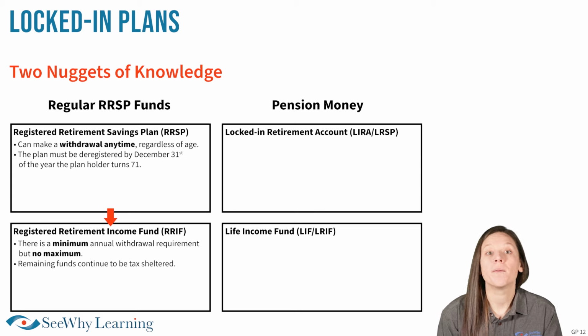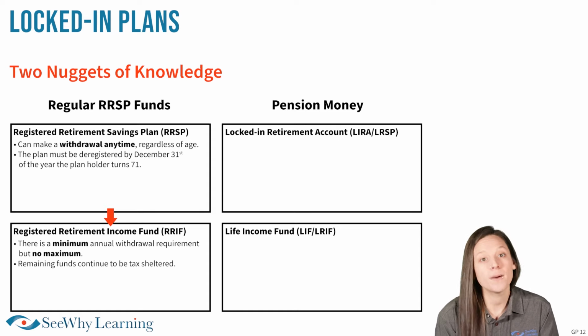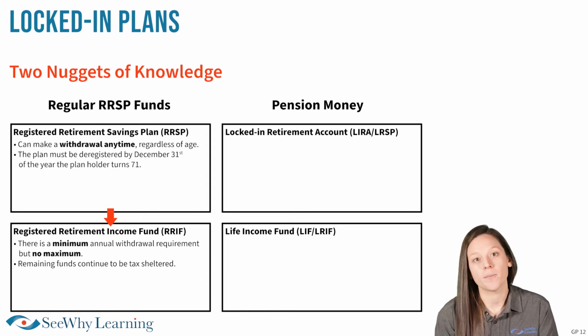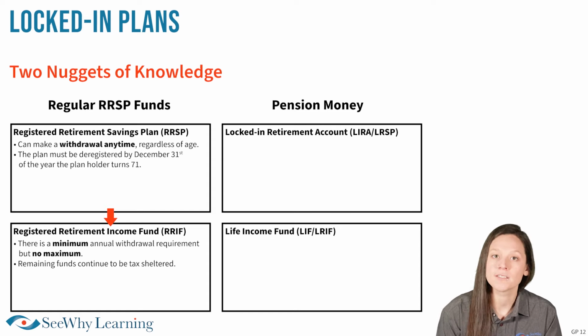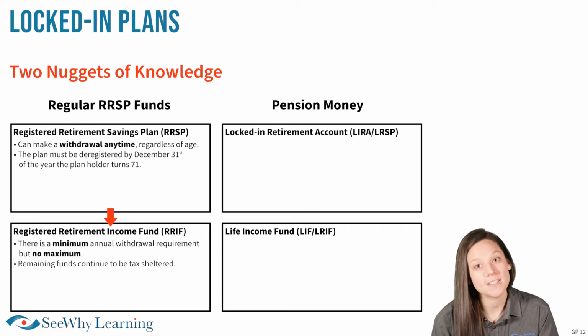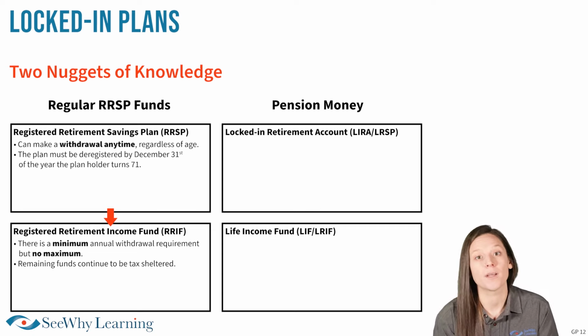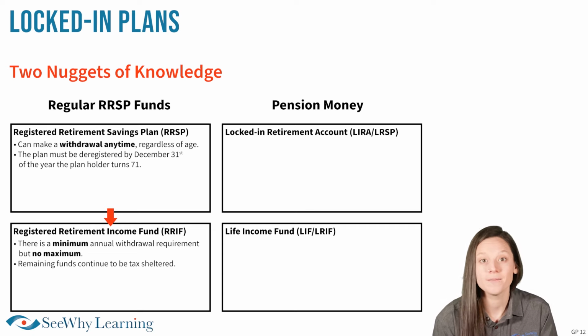While there is no minimum age to establish a RIF, it is common convention to delay doing so for as long as possible until the money will be needed. For example, with an RRSP, the plan holder has the option to withdraw funds, but it is not required to do so. However, once a RIF is established, annual withdrawals must be made regardless of whether the plan holder requires the income or not.